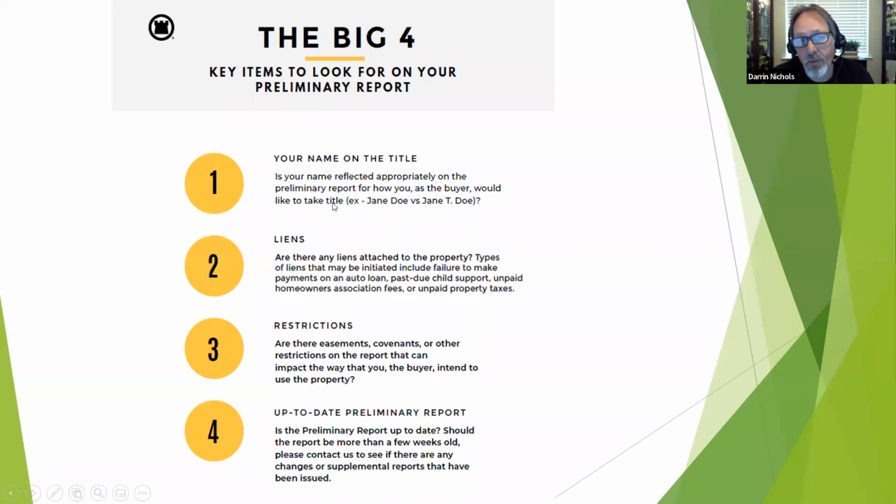The big four things to look for on the preliminary title report. Your name on title, that's very important. As we go through the preliminary title report, we'll show you sections of it where it shows what we believe the vested owner of the property to be. It's also going to be showing liens, voluntary and involuntary. A voluntary lien would be such items as an institutional lender deed of trust or anybody else's deed of trust that you sign stating that you're going to borrow money. An involuntary lien would be things such as abstracts of judgment, federal tax liens, child support, unpaid homeowners association fees, and so on.